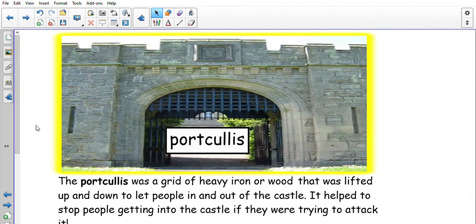The portcullis was a heavy grid, this part here, towards the entrance of a castle. Sometimes it's after the drawbridge. So it was a heavy grid of iron or wood that was lifted up and down to let people in, but it also kept people out of the castle. It helped to stop people getting into the castle if they were trying to attack it.